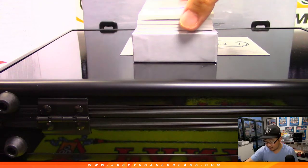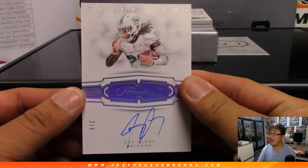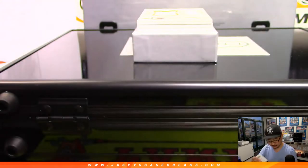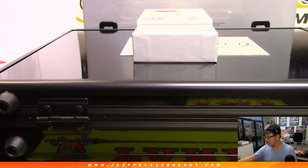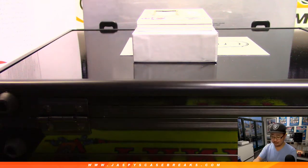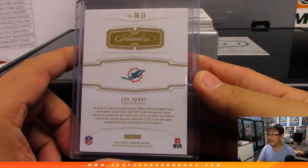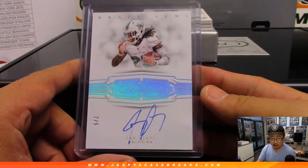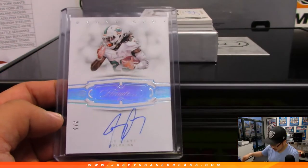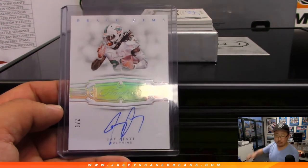Next one is 2 out of 5, it's Dolphins edition of Jay Ajayi. Draft Gems autograph. If Brian, if it fills, I'll break it. Two out of 5, Dolphins. That's going to go to Anthony P. Anthony. All aboard the Big Hit Express. Whoop, whoop.